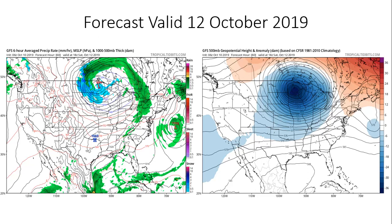So you can see the image on the right where the coldest temperatures are, the lowest heights in the blue shading. The coldest temperatures, the lowest heights are associated with the colder upper level low situated over north central Minnesota by Saturday afternoon, the 12th of October. The blue shading shows again where the coolest temperatures are located as well as the lowest height anomalies.